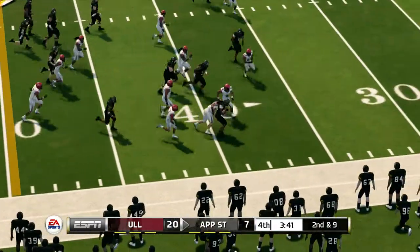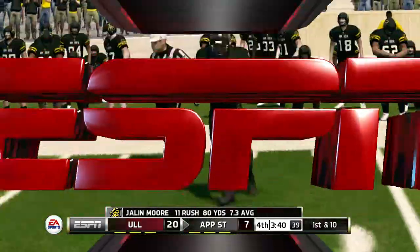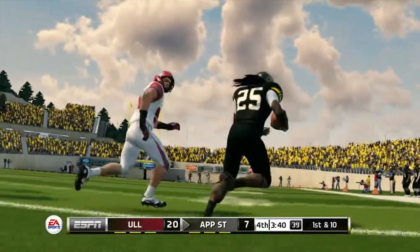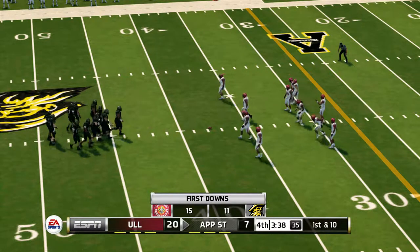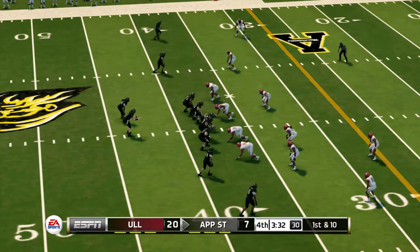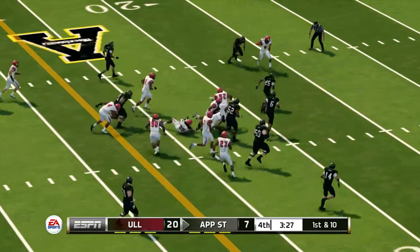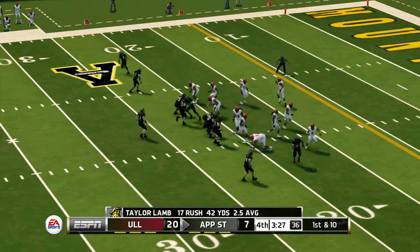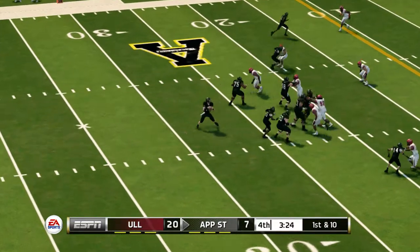He's at midfield. Gets out to around the 38. Very well-designed play that time to give him a first down. Linemen executed their blocks nicely, and it went for a good gain. To the 21. So he keeps it and he gets a big first down. Quarterback made a very good decision here not to pitch. He saw a break in the defense and just hit it for a big gain.